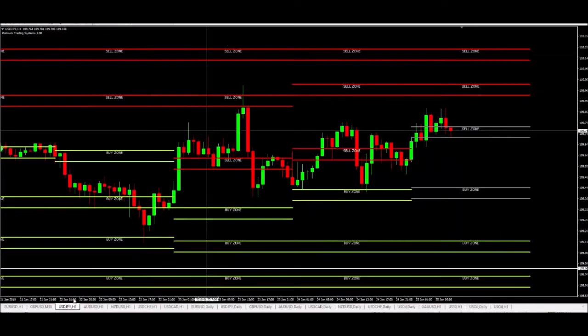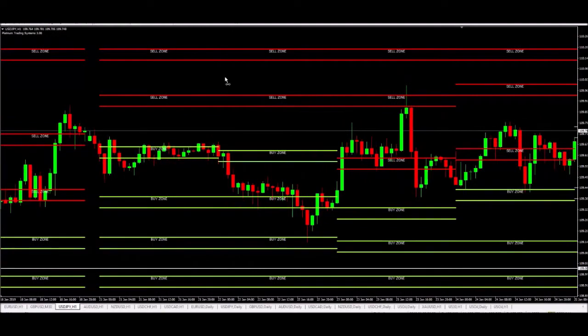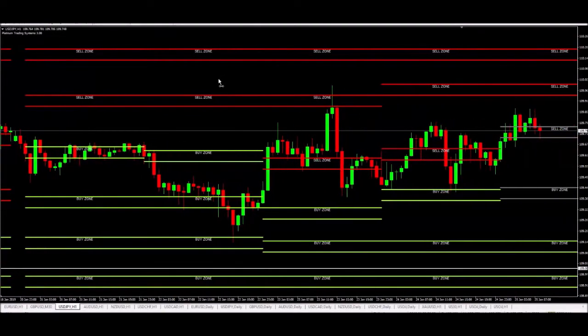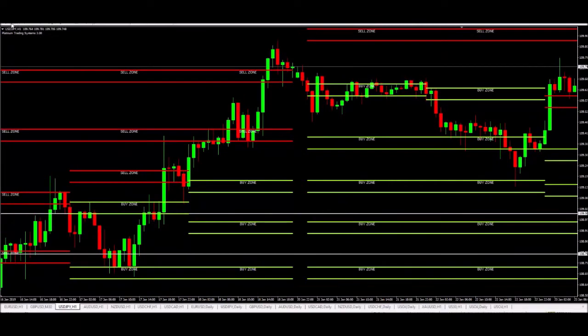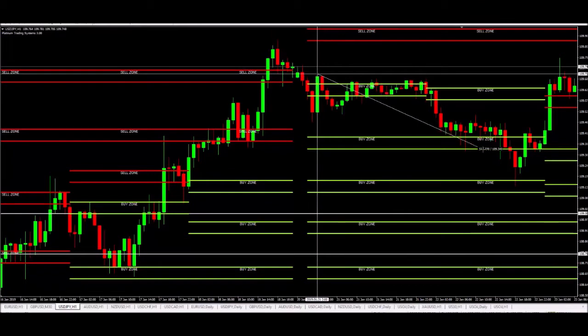So if we go to the dollar yen and go back here on the Monday, you can see it was provided at the end of last week and also valid for this week. We can see it triggered in just here, Monday morning. You can see by the middle of Tuesday, the trade has gone up 56, 57 pips profit.